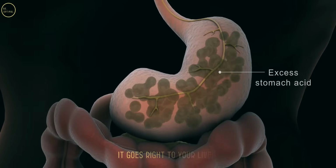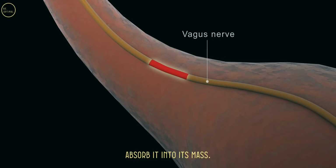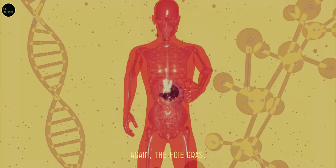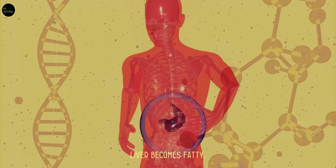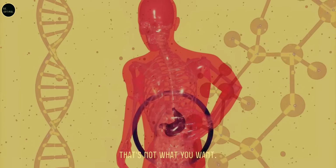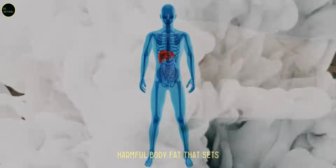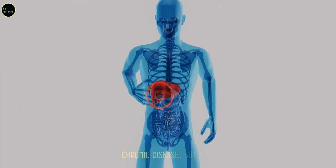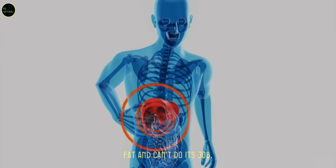You know where it goes? It goes right to your liver, and your liver will absorb it into its mass. Again, the foie gras, the duck, the goose, overstuffed with food, liver becomes fatty. That's not what you want. Because not only do you have inflammatory, harmful body fat that sets you up for all kinds of chronic disease, but now your liver is overloaded with fat and can't do its job.